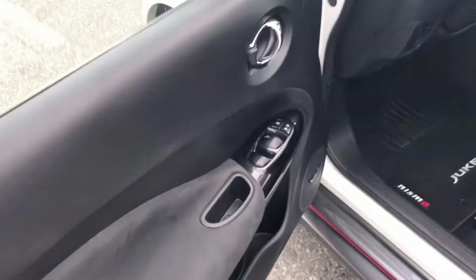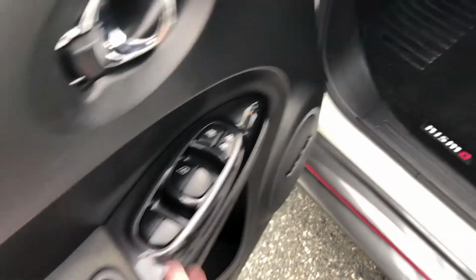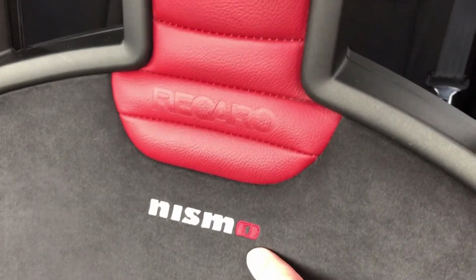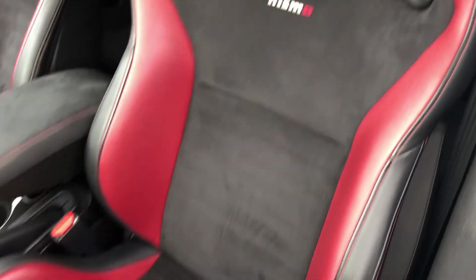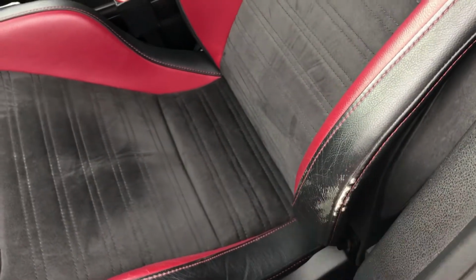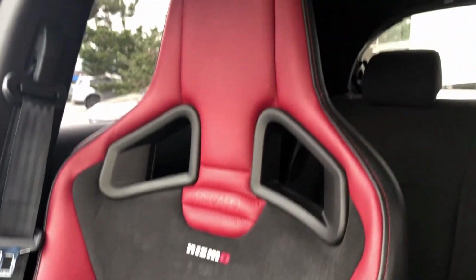Then we have that theme carried up front with power windows, power locks here on the door. This is a Recaro style of seat, so it actually is a Recaro seat. If we zoom in there, you'll see the Nismo and then you'll see Recaro's name. So these are definitely seats meant to hold you in place while driving. We do have a little bit of wear here on the edge that we're going to be having repaired. We have a vinyl company come to do that. But looking at it all in all, it shows really well on the inside. So we'll hop in here.